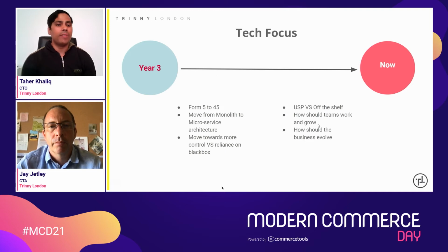So with 5, 6 people around the desk, everyone's doing multiple things. It's a lot easier to just get a few things off the shelf. But you also are really limited to the rate at which you can get the breadth of work out. So really the successive years were about, how do we create a very diverse marketing strategy? How do we create a market penetration strategy across the different markets? How do we diversify the product ranges? But also, how do we scale the business?